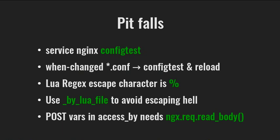One of the pitfalls that I learned during my years, and also while preparing for this presentation: if you do a lot of nginx configuration modification, please always run service nginx configtest. I sometimes thought I had changed something and made a reload, but if you do a reload and you have config issues, nginx does nothing and says nothing about it. That's the reason why I always do service nginx configtest and then a reload.